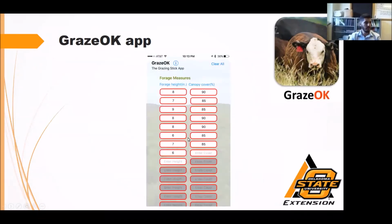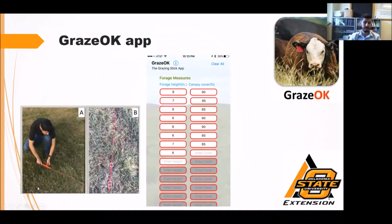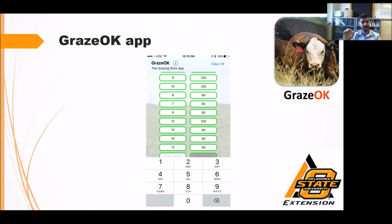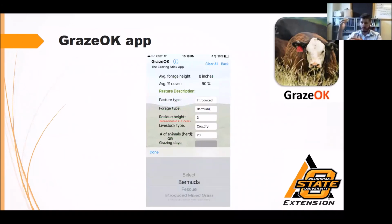After you open the app, on the first screen, you put in your forage height and your canopy cover. When you get a minimum amount of readings for that specific field, the cells will turn yellow. And when you have a very good amount of readings, the cells will turn green. At that moment, you hit next, and then comes the second screen where you describe your pasture. You need to enter the type of pasture and the type of forage. You put in red what would be the right stubble height that you're supposed to keep there, but I leave it to you to choose how much stubble height you want to leave.